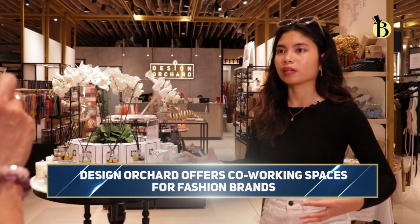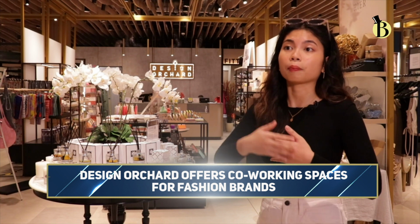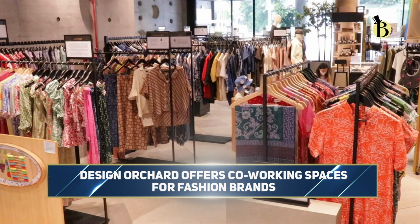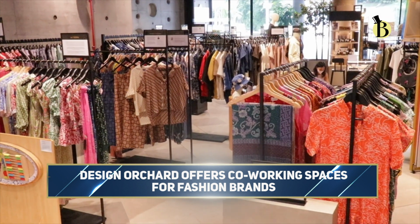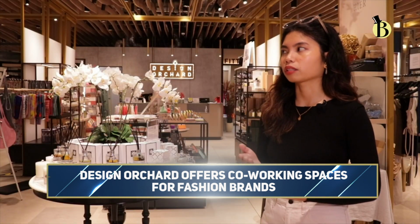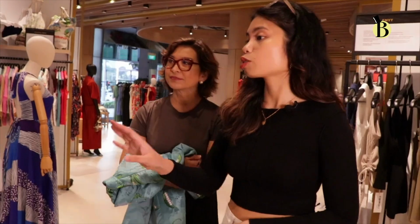The whole goal of this place is to help promote these local brands, and hopefully they'll be able to step out on their own and have their own store, which some of our brands do. They have their own stores elsewhere, but this is somewhere they still like to be in. It's really prime real estate, and to get it at a portion of that price is quite a blessing.